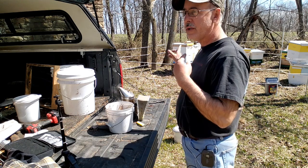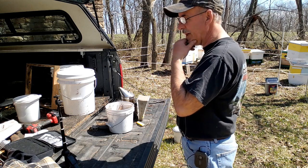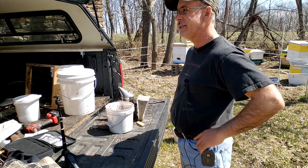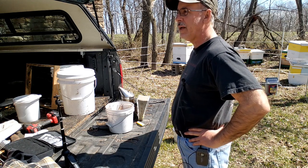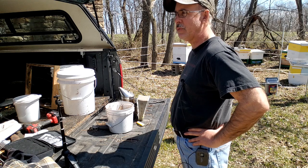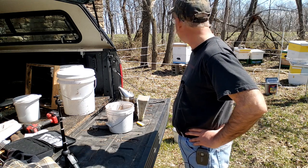So let's go over and look in on these hives and see if they're brooding up, if they've pulled back. Like I said, the one colony that I had at home, I noticed it had pulled way back on its brood rearing. They were really ornery, and that cold snap 3 weeks ago really did more harm than anything. So come here, let's go.